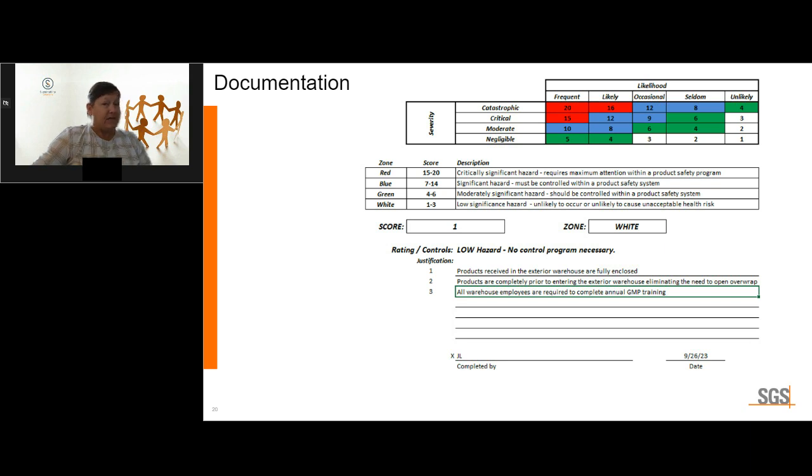Based on this justification, we can conclude that there's an unlikely probability and a negligible severity risk associated with extraneous hair entering the product in the exterior warehouse, and this can be rated as SCORE Zone White. This risk assessment can be used to justify not wearing hair or beard nets in the exterior warehouse.